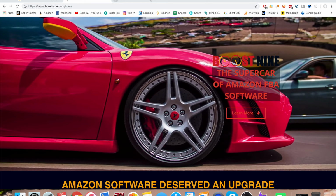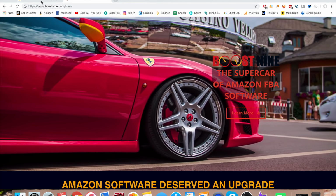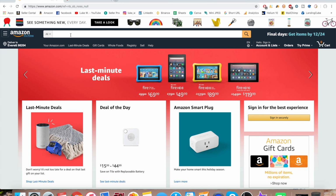All right, guys, so we're at the Boost 9 homepage. This is where you can download the software. But to show you how it works, I'm going to go right to the Amazon homepage. Basically, it's super, super easy. It takes a lot of the guesswork out of this game, and it will find you awesome product markets with just a simple search.